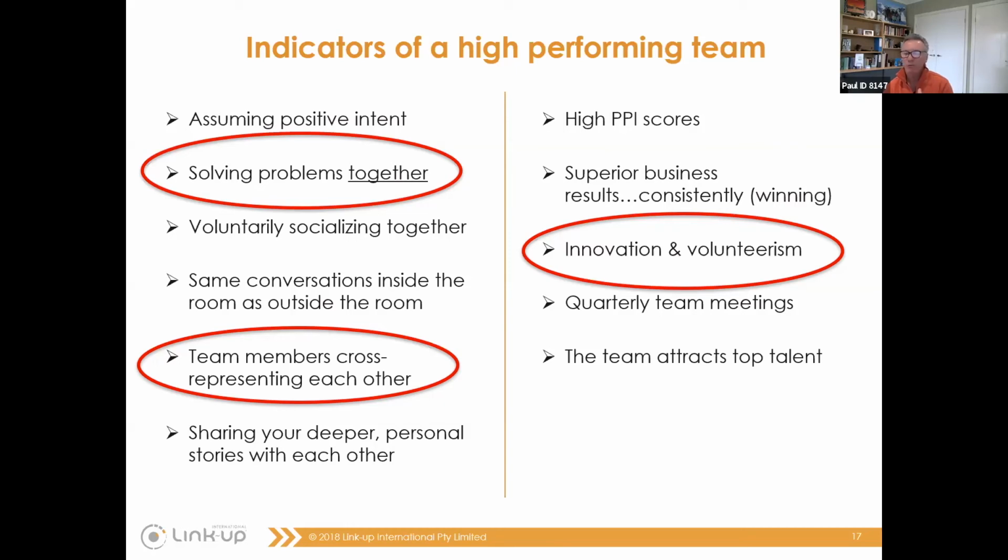I won't go through them all because that's not the topic of today. But when teams are high performing, they not only solve problems together, they want to solve problems together. They no longer do it on their own. They can see the synergistic value in reaching out and getting the expanded thinking of their colleagues. So there's a desire to spend their time together, not on QBRs and business updates, but on actually solving problems together. They cross-represent each other, we see the volunteerism, and because of the working together and the lateral thinking, you start to get a lot more innovation.